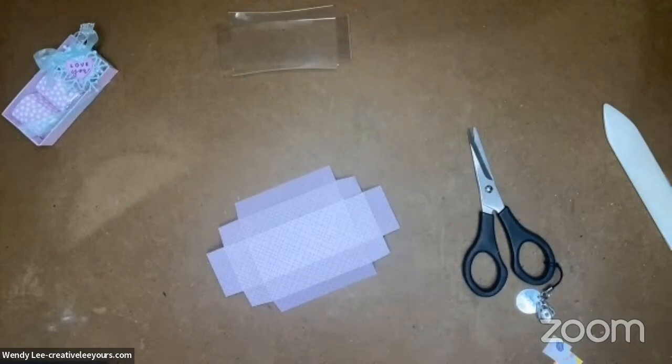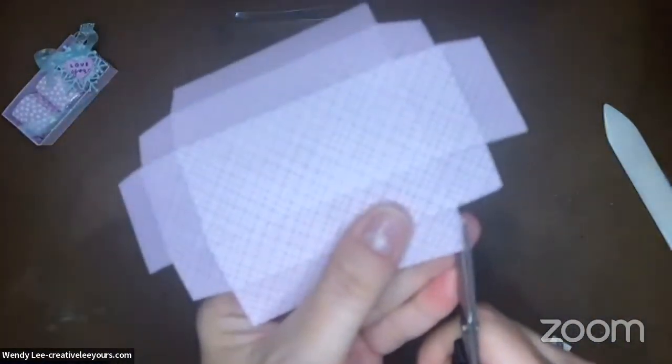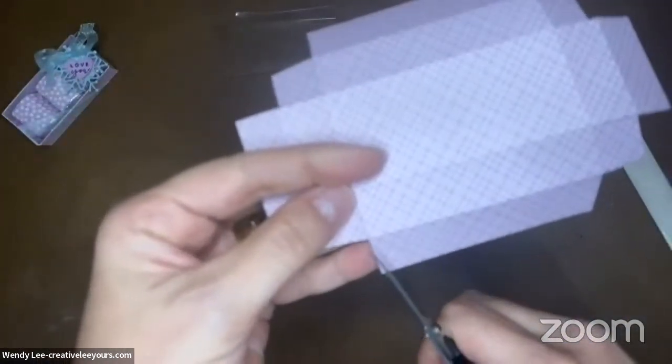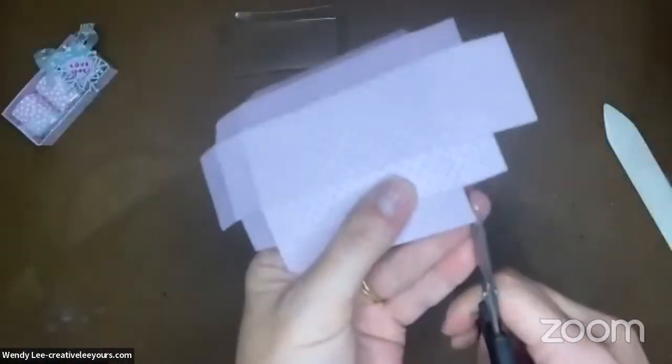All right, well, hopefully you guys can see all right. So let's angle cut these. The outer tabs on all the sides, I'm going to angle cut. So let's do these on the long side. I'm just going to angle this outer one, and let's do that on the opposite side there.